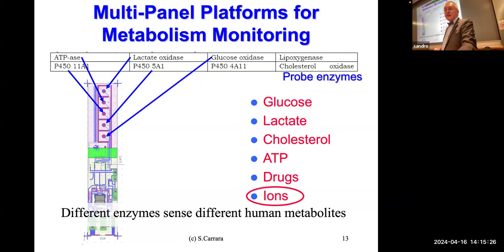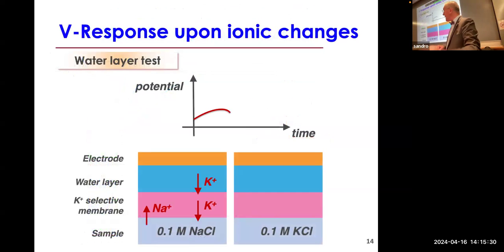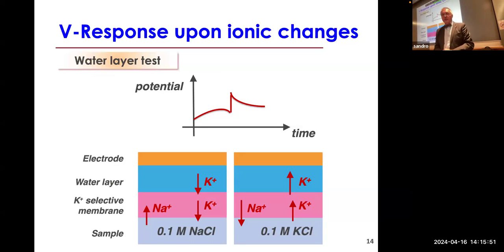Another case is ion sensing. How can I do it? I can use so-called selective membranes. I can produce artificial membranes that are selective for potassium, as in this cartoon, or for sodium, or for whatever other ion, and then typically register the open circuit potential at the electrode corresponding to the change of the ion.